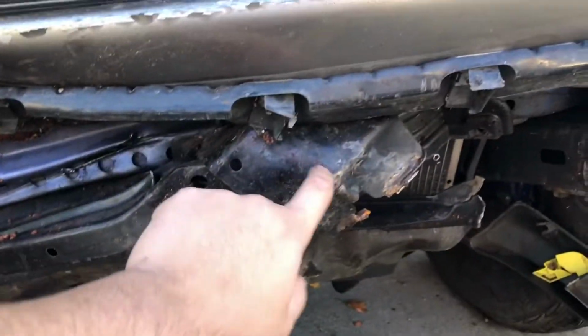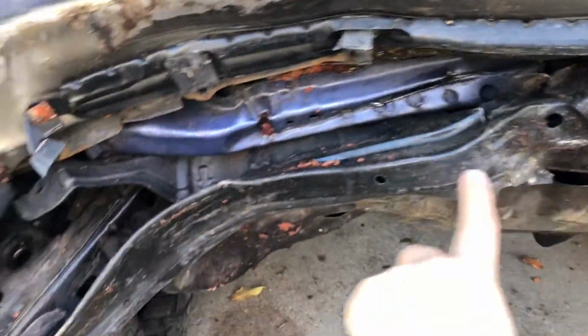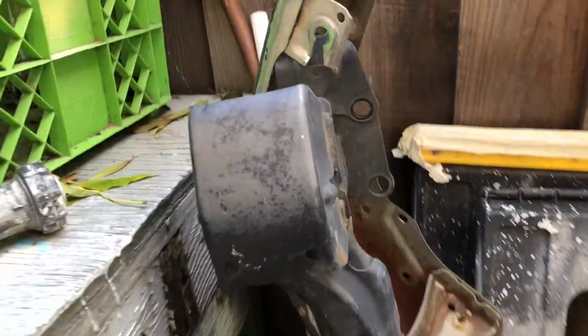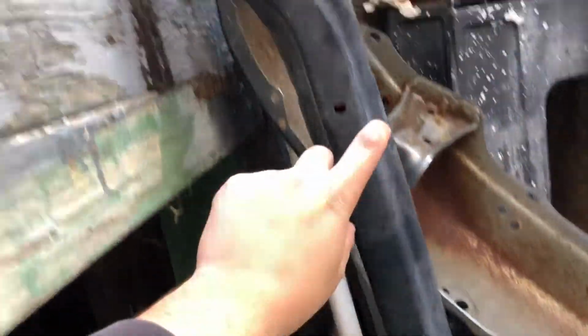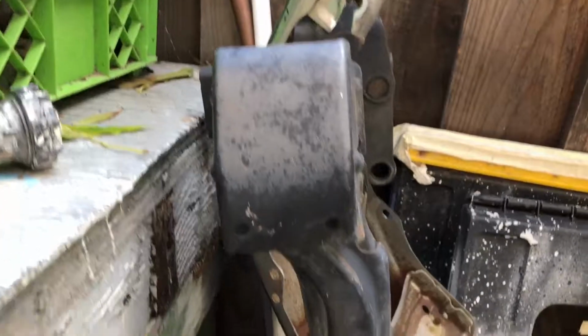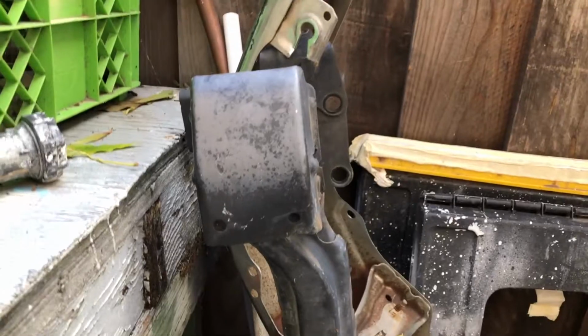Gone. The crash bar, here's the end of the crash bar here, and there's the end of the frame. So it ripped off there, and the bar goes down to the other end of the frame over here. As you can see, here's the original crash bar, so it has these end pieces on it, and you can see it's a straight bar. It's not bent like it is on my car now. And here's the original bumper, the chrome bumper. You can see the dent in it, which is why I replaced it. So yeah, that's what it used to look like, and you saw what it does look like now.